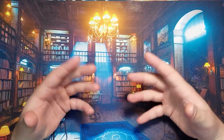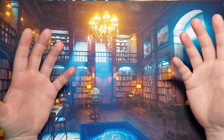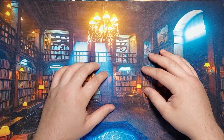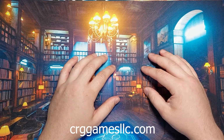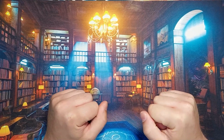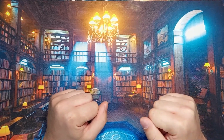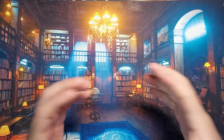I love drafting, and I like selling packs because I like to spread the joy of drafting. So we're going to go over some sets, kind of talking about them just a little bit, and then if you'd like to purchase packs, you can do so on crggamesllc.com. The packs will all be very competitive pricing. They should all be well under the market value because I got a pretty good deal on all of these, buying them as a lot.